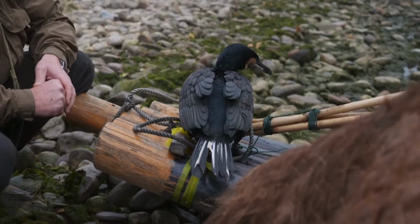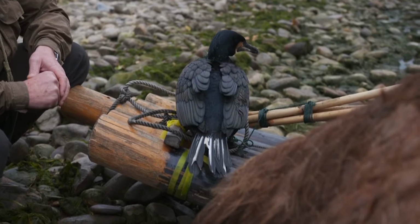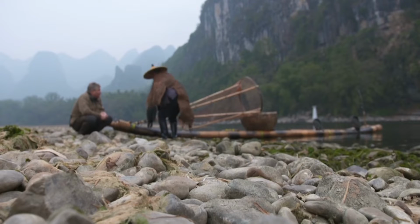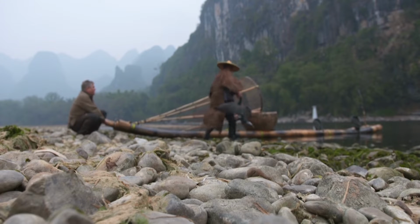So usually we go fishing at night. During the day we take pictures with tourists. I'm going to show you how to cast the net and then how to get a cormorant to catch a fish. Okay, let's have a look and see how it all works.